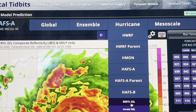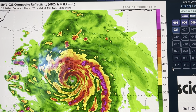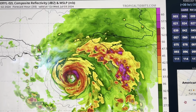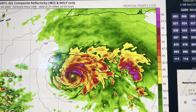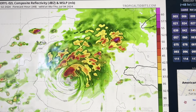HAFS B model, let's show you that, and as well the 12Z run for the HAFS B model is currently coming in as well. So let's change it to the 6Z run. The HAFS B model shows it also getting very close to, if not making landfall on, the southern coast of Jamaica, as a much stronger major hurricane, likely more of a Category 3 to possibly weak Category 4 major hurricane as it passes and impacts Jamaica.